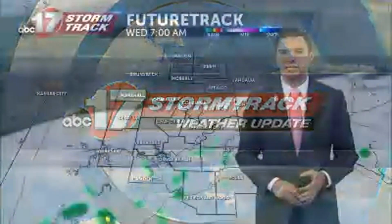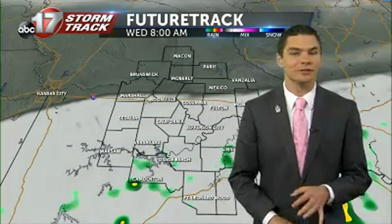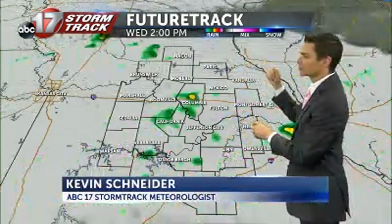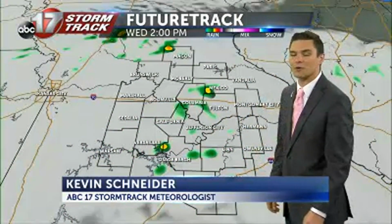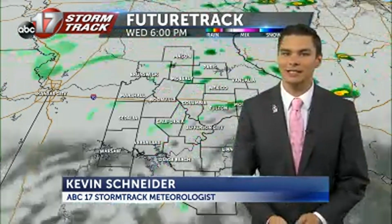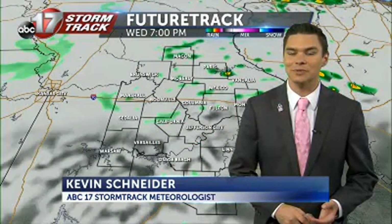We're going to be spending another day tracking some of these spotty showers here. It looks like it's going to be in some of our southern counties initially, but that'll start to transition a little further north later on this afternoon as that warm front starts to actually make some headway that direction, and it looks like it's going to carry a lot of the moisture with it as we get into tonight.